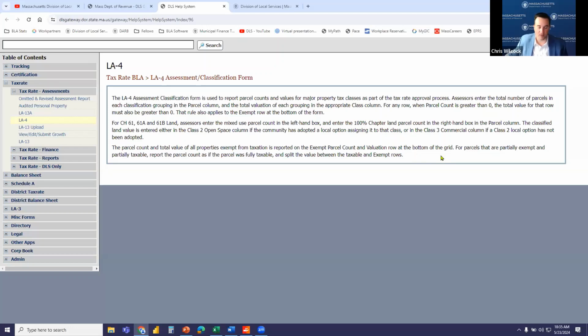Don't hold me to it, but we are looking at embedding YouTube videos, kind of tutorials, in this space. So anyone that's familiar with iframes, our intent at some point in the near future is to embed iframe videos of the LA4 process. And so when you click on help in Gateway, your answers are there. You're not toggling back out to another web page or another resource. Everything's kind of in Gateway to help you.